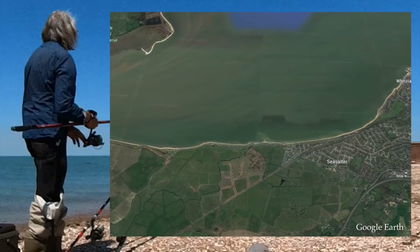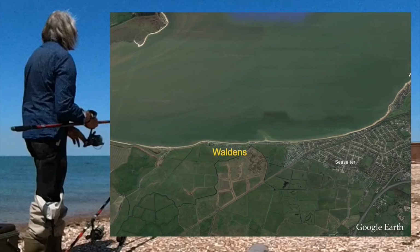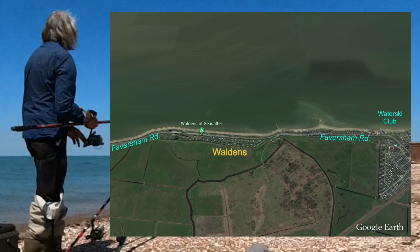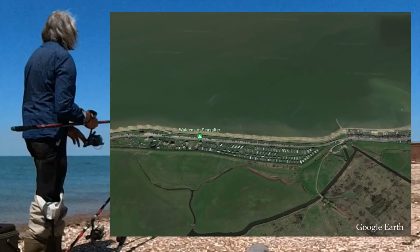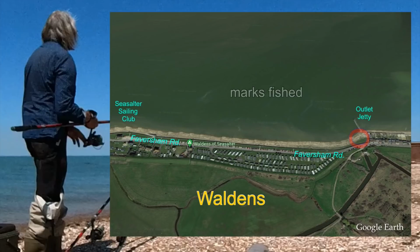My previous Seasalter video focused on Joy Lane, but you've also got a water ski area and a sportsman's stretch at the far end. The Waldens stretch is along the Faversham Road, between the Seasalter Sailing Club and the outlet jetty. I've pinpointed the 2 marks that I fished for this video.